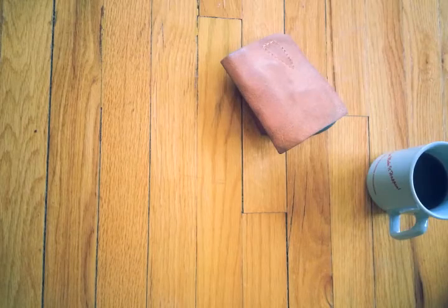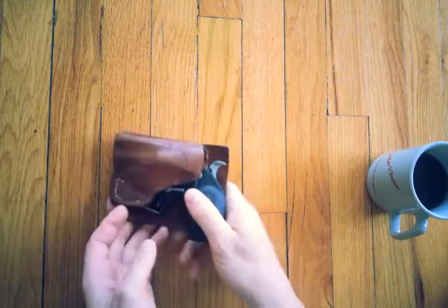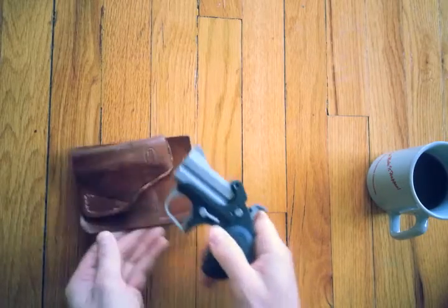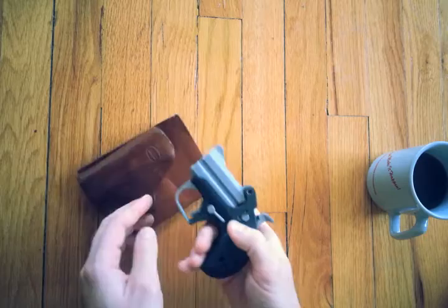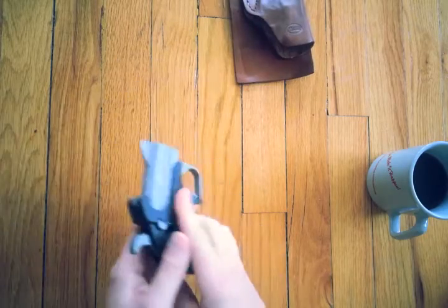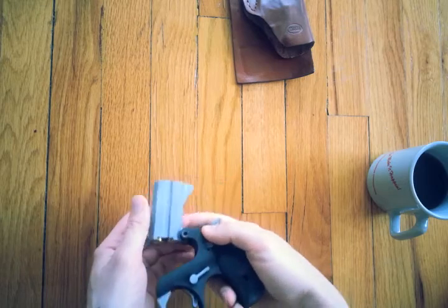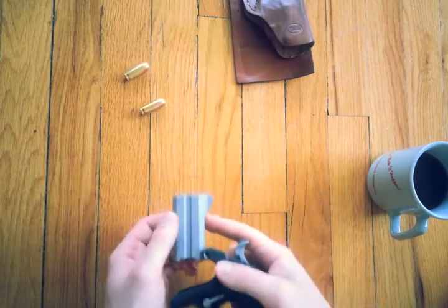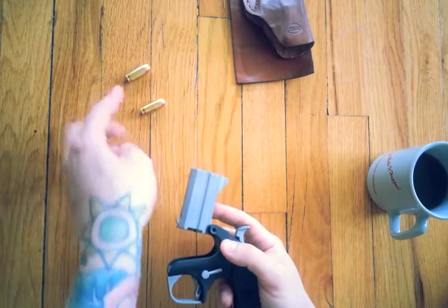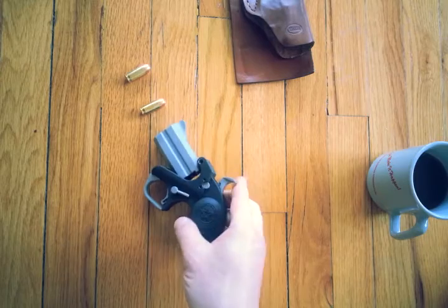And let's look at what we have here. So this is a Bond Arms backup Derringer. Two shots, and it is loaded. Let's go ahead and unload it, just for the sake of showing you the gun. So two, and showing you the rounds. Two 45 ACP rounds. So the same rounds that are in my CZ97.